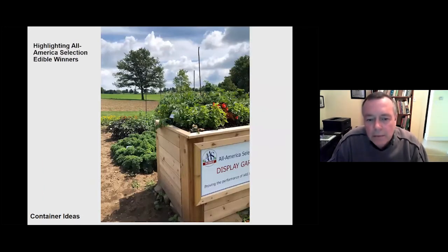And then this is a picture from William Dam Seeds. I went there a few years ago, but another mixed container, a little bit more standard, a raised container with a mixture of ornamentals and herbs and vegetables.